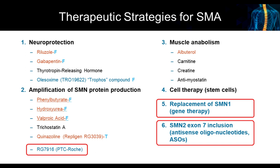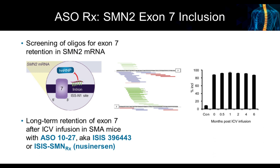So around 2011, 2012, the main efforts of the PNCR network and also other sites around the world were to increase the inclusion of exon 7 using antisense oligonucleotide technology, or to do gene therapy to replace the SMN1 gene, or use small molecules like RG7916 to modify the splicing of the SMN2 gene.